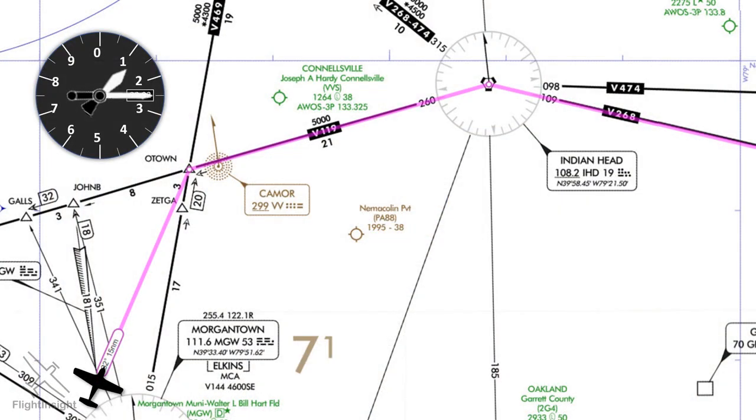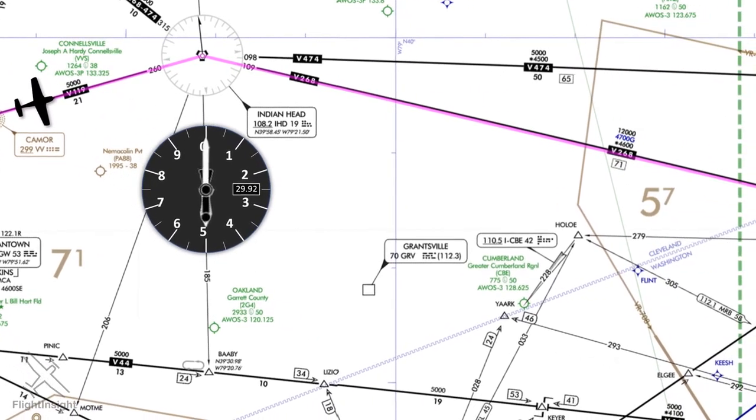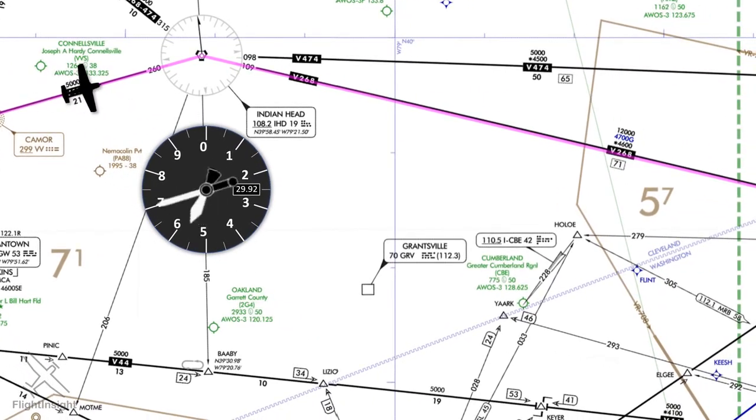Let's recap our lost communications procedure so far. We departed, climbing initially to our assigned altitude of 5,000 feet along our filed route of flight. We didn't need a radar vector, but if we had gotten one prior to our comms failure, we would have flown that and proceeded directly to the fix or airway we were being vectored to. We stay at 5,000 until 10 minutes after departure, then climb to our expected altitude of 7,000 feet.